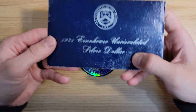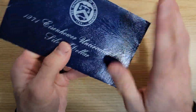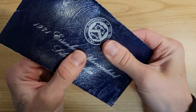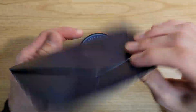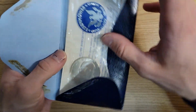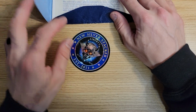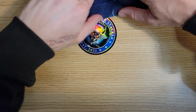So check it out. Here's the first thing we got in the U.S. Mint envelope. It's a nice little envelope. I would like to get some of these envelopes for mail calls for when I send stuff out. Might be a little bit expensive, but hey, only the best for you guys. All right. Okay, let's see what we got here. Sorry, guys, I didn't even read it.